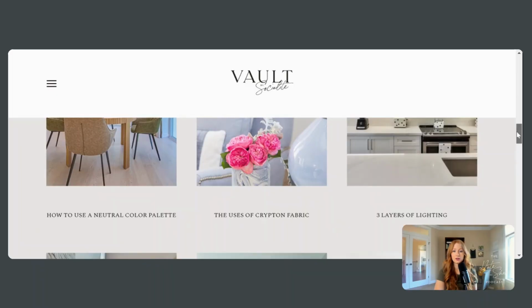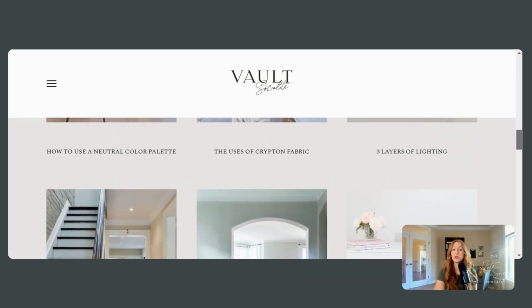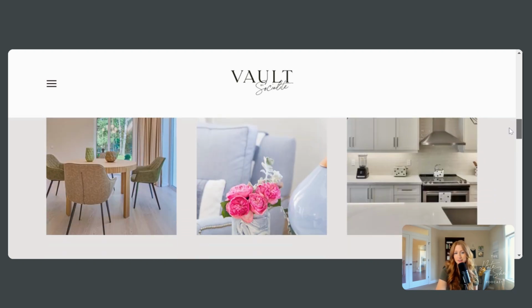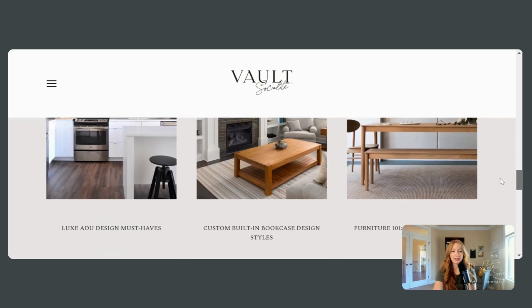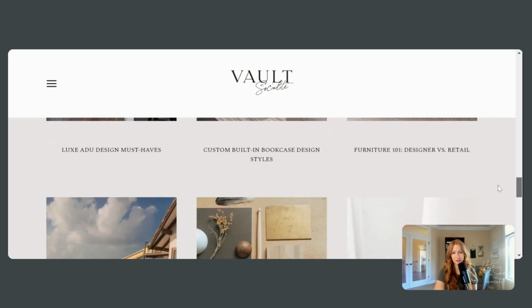We also have how to use various color palettes, so how the designer uses color palettes. Three layers of lighting, so what three layers of lighting should be used in the kitchen, for example. Architectural woodwork and millwork. Renovation expectations. Designer for a day. Luxury ADU design must-haves. So you'll see some of these alternate between super duper specific and then a little bit more broad, so that you have a lot of different options.